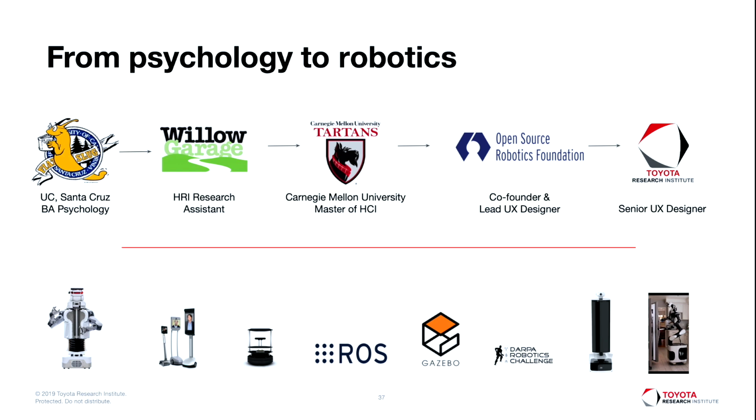One of the biggest projects OSRF worked on was the DARPA Robotics Challenge, which was a little while ago now, but it was a very impressive program put on by DARPA where teams competed in search and rescue tasks with an Atlas humanoid robot or with a robot that they had built themselves. The program manager of that project was Gil Pratt, who is the TRI CEO now. So I ended up here and have been working on really exciting robots since arriving about 3 years ago.